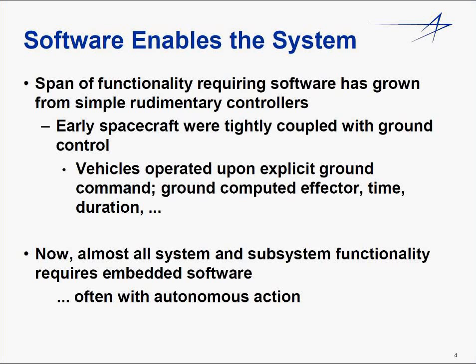I'm not sure that anyone knows what an early spacecraft looks like, but it's amazing to look backward and find that these early vehicles were controlled very much from the ground. Somewhere on the ground, someone figured out when a thruster had to be fired, what the time duration was, and what that event time was. And they used a ground system to radiate that command at the specific time that the spacecraft needed to execute. Pretty amazing.